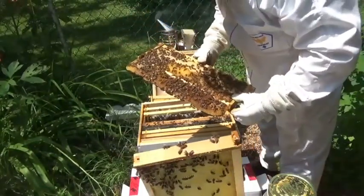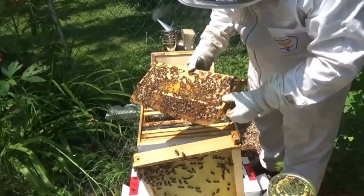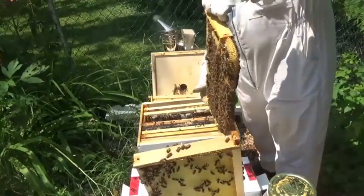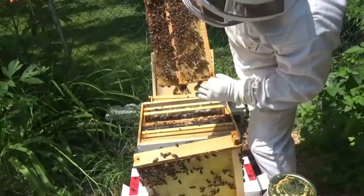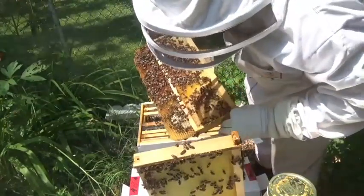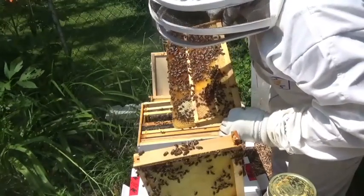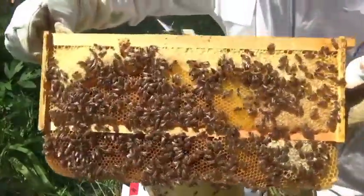I'm gonna have a quick scan, see if I can see a queen. I don't think I see one. No. Switch it around. Hang on, what do I see here? I see eggs and larvae. Oh, that's fantastic. I see eggs and larvae.